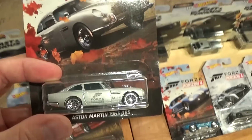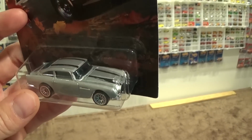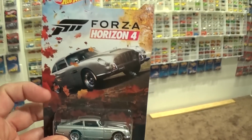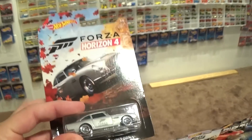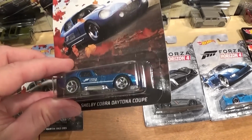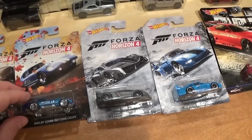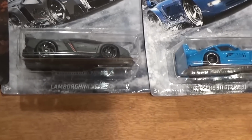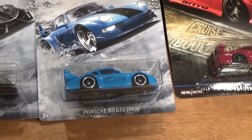And here's a casting that Hot Wheels just seems to keep pulling out in almost the same decorations, with the exception of a couple black stripes and that ghosted Forza logo on the door. But here we see fall, all of those nice maple leaves swirling around. And then you've got the Cobra Daytona Coupe, also a fall type theme, and of course we have what appears to be winter. What better time than to drive your Lamborghini Veneno or Porsche 911 GT2 993, something or other.